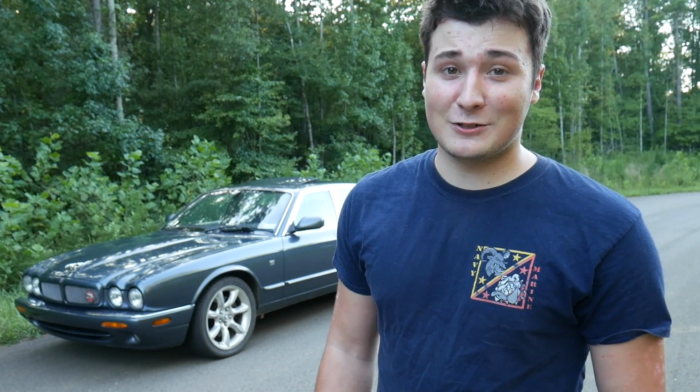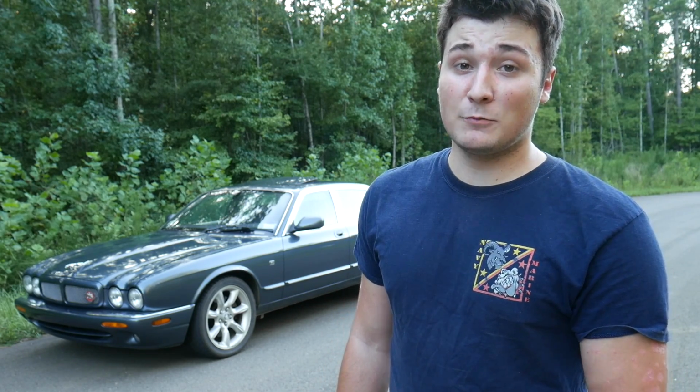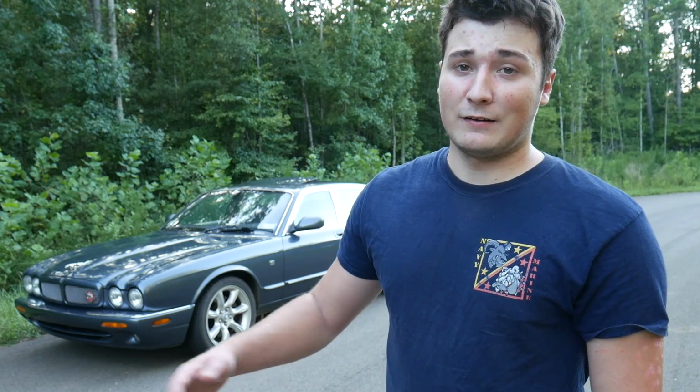Now, obviously, luxury cars depreciate in value very quickly. My brother got this car for $4,200. The owner before him bought it in 2008 for $40,000. That's crazy. And while these cars are so cheap now, I am willing to bet that this will be worth a lot of money in the distant future. I mean, it's fantastic.